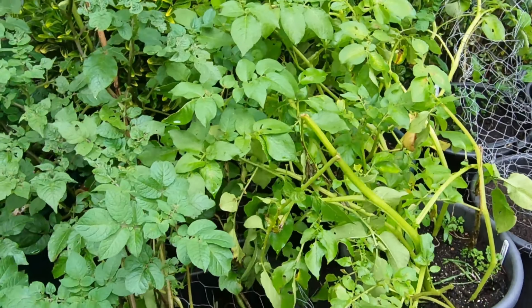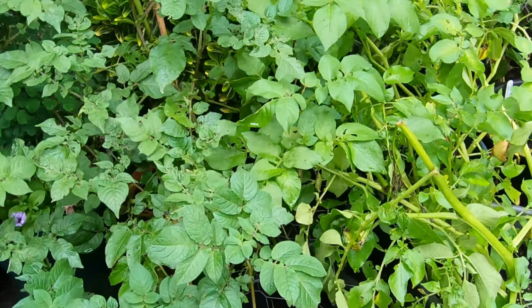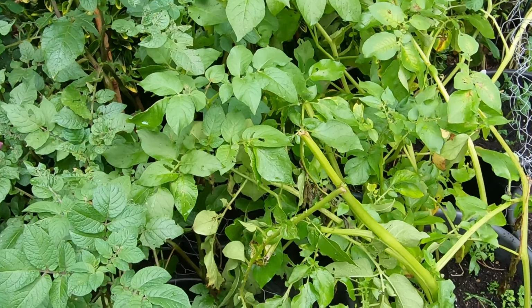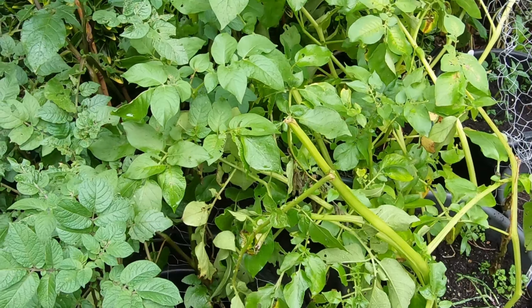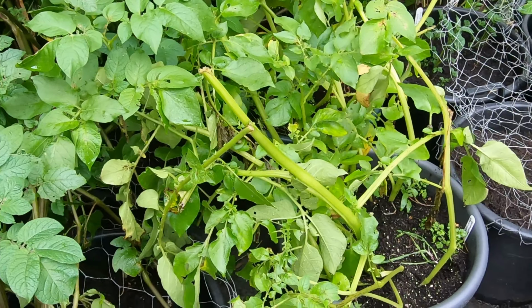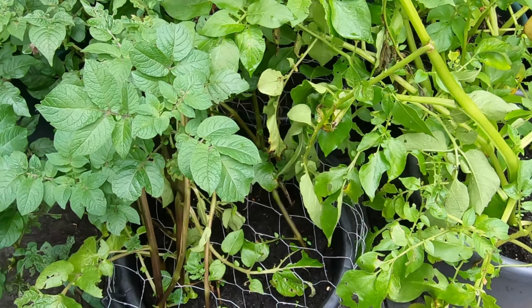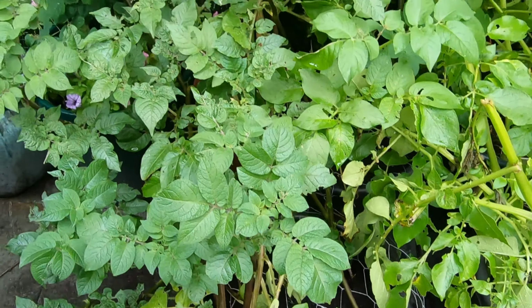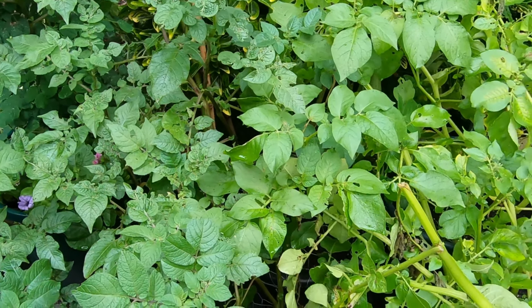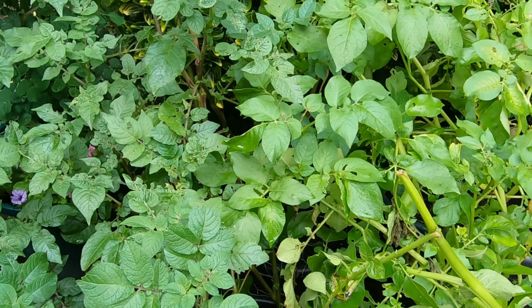Potatoes. So I've harvested quite a lot of potatoes, but I've still got some Estima and some pink fir apple to harvest. Maybe do the Estima this week, and the pink fir apple I will leave until I get back from a little holiday that I'm going on for a few days after next weekend.